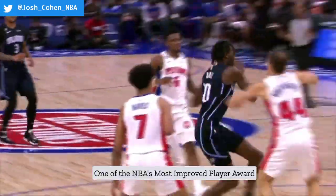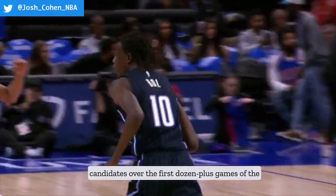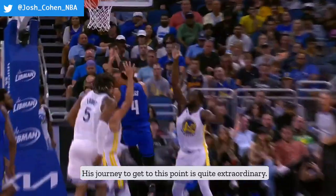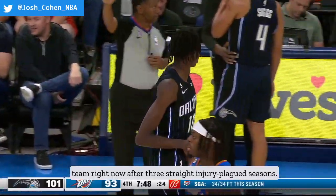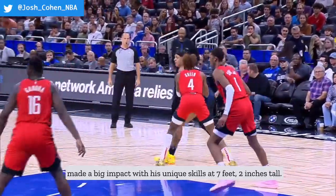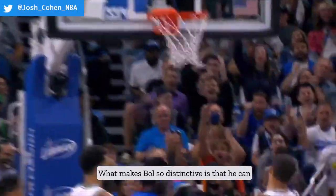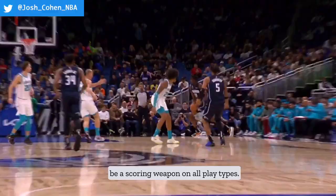One of the NBA's most improved player award candidates over the first dozen games of the season is the Orlando Magic's Bol Bol. His journey to get to this point is quite extraordinary. Many weren't even sure he'd be on an NBA team right now after three straight injury-plagued seasons. But he's found a home in Orlando where he's made a big impact with his unique skills at 7 feet 2 inches tall. What makes Bol so distinctive is that he can be a scoring weapon on all play types.